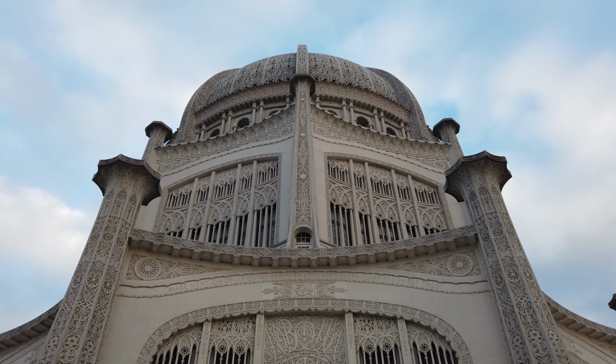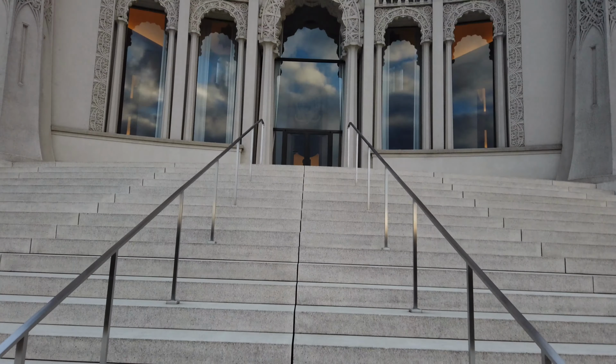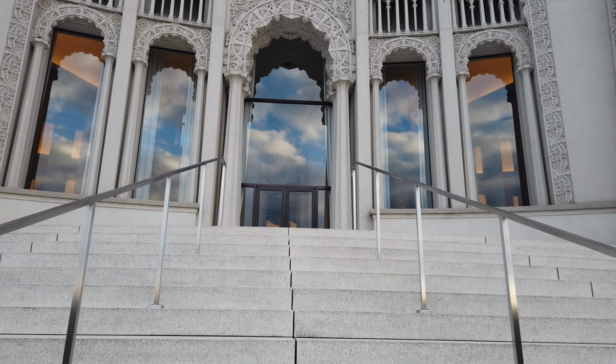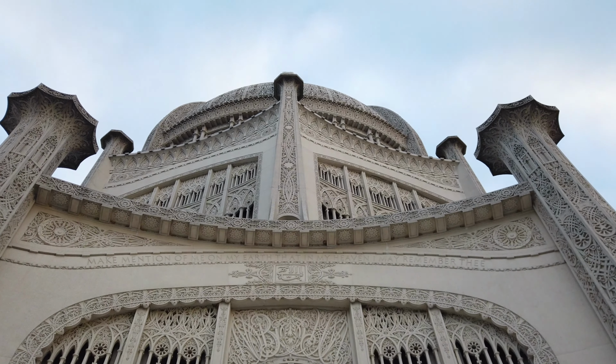It's so intricate. It almost looks like lace, actually. The detail. It says to actually use the main entrance, so I'm gonna have to go over a few.